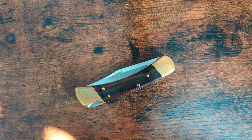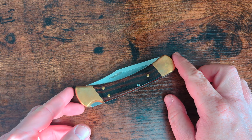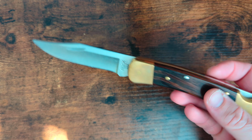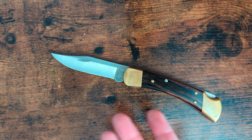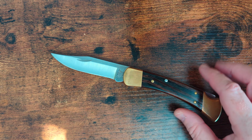Now, right here on the table, we got a knife that will probably never, ever leave my list of recommended gift knives. It's, of course, the world famous, renowned, respected Buck Model 110 Folding Hunter. This is the classic version that you can get at Walmart and Dick's Sporting Goods and probably every single knife dealer on the internet. It's just that knife. It's iconic.